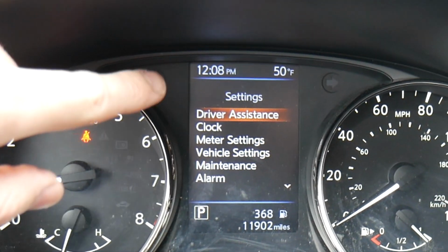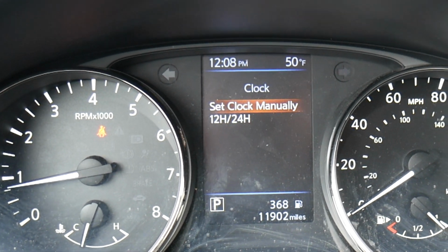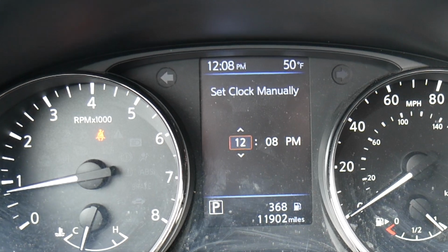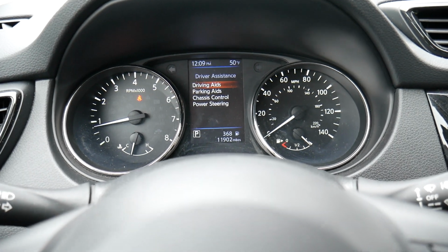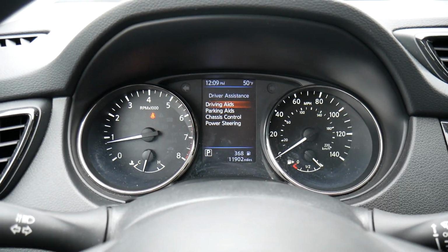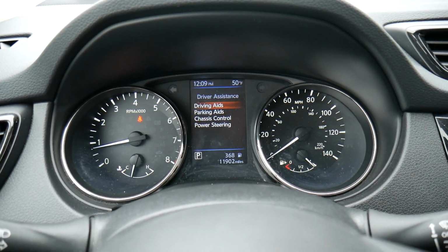I really like this though because it's so simple to change things. So for example, to change the clock, there's a dedicated menu button right here, and we can adjust the time really easily just by pressing the keys right here. My long-winded point here is that it's really simple to turn on and off features on this car because the system is organized just so well.